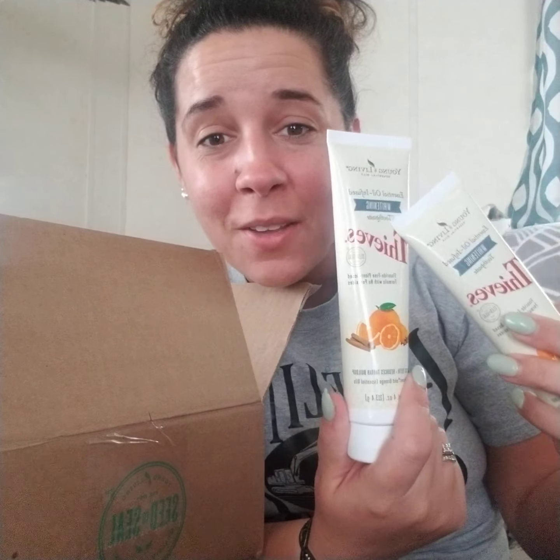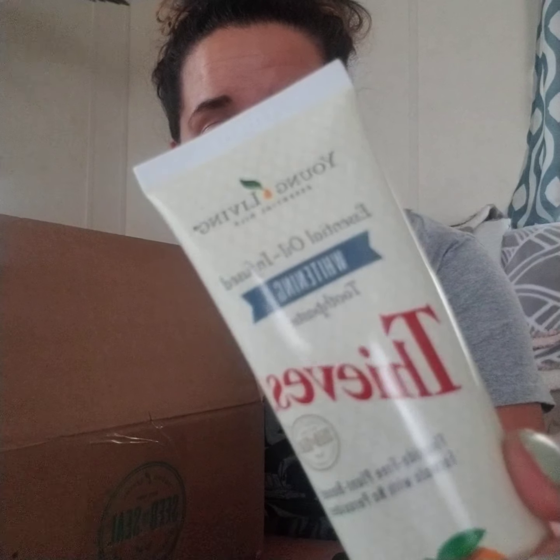Then I got three of the Thieves Whitening toothpaste. It is my favorite. It's been out of stock. I know I am only showing you two because the other one I've already put in the bathroom. So I'm excited that I got stocked up.